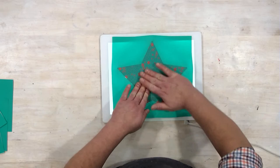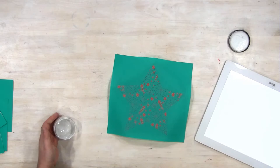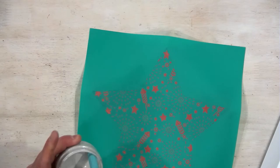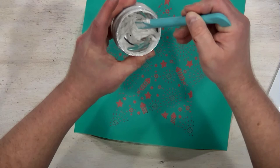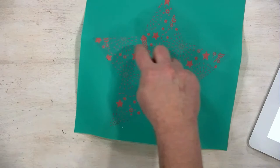So, fun. I'm going to use the Shimmer Frost on this. Shimmer Frost is gorgeous. It's got beautiful colors in it, and it gives it a little bit of shimmer. And I'm going to mix it with just ever so little bit of gold. Now, I'm not going to be very picky on where this goes, but I will start with the gold in these starbursts, and then we're going to go from there.